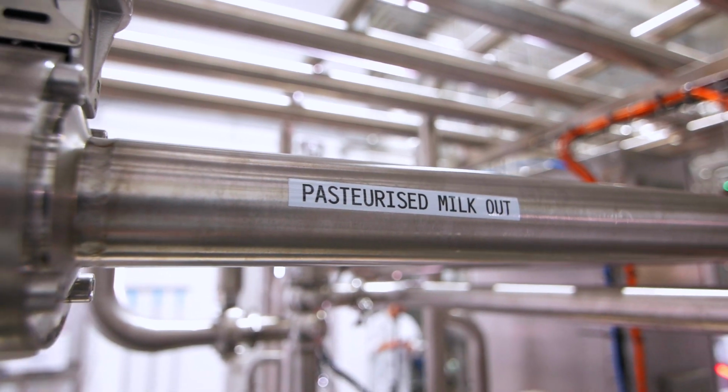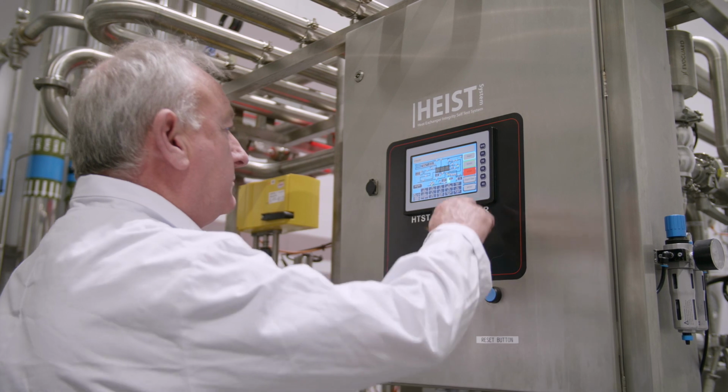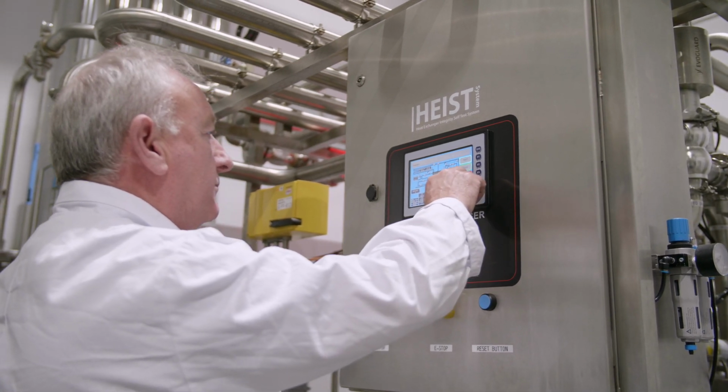This test takes approximately 15 minutes. It's very, very quick and very, very accurate. And it can be installed as part of the automatic pasteurizing process. There is also an automatic holding time test on the pasteurizer.